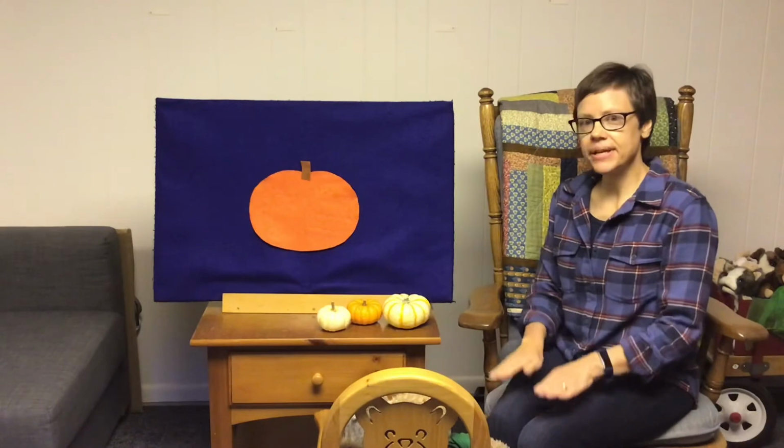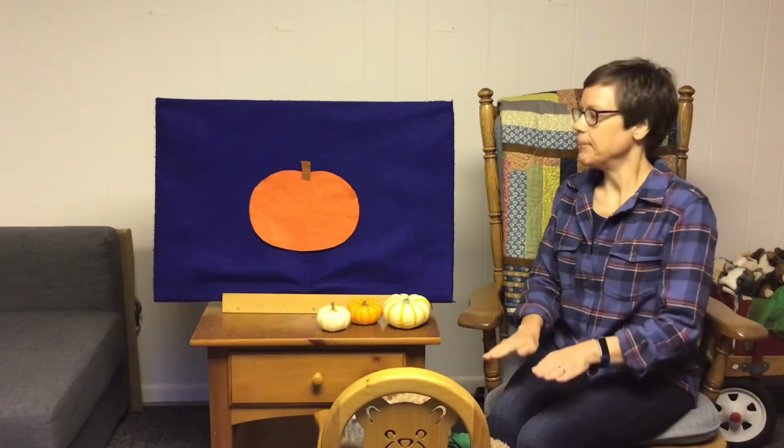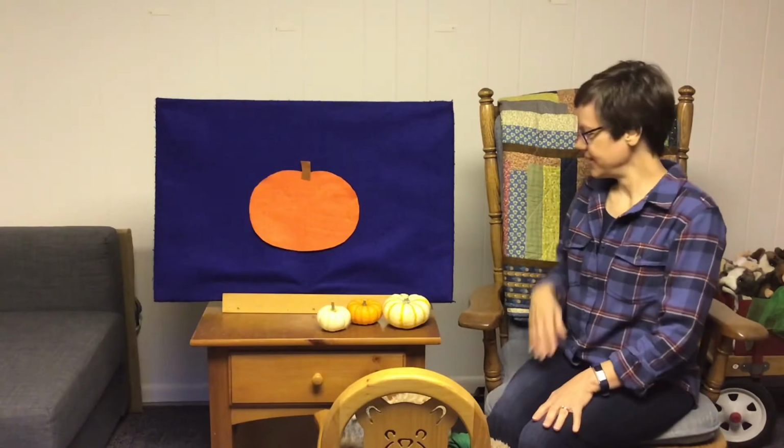Here's our nice big pumpkin. Pumpkin, pumpkin, orange pumpkin, pumpkin, pumpkin, orange pumpkin. Pumpkin, pumpkin, orange pumpkin, hi-ho, autumn is here.